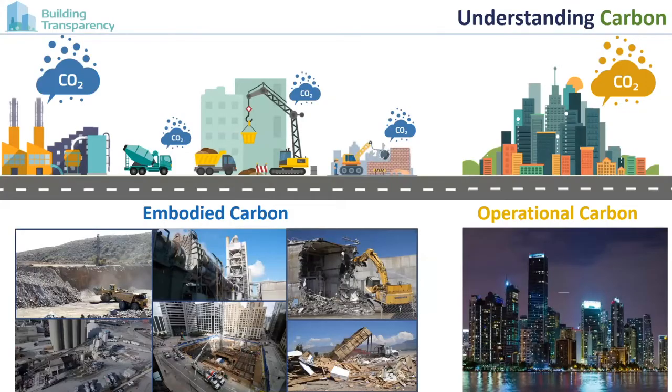And I always use this cartoon graphic to really ground us in what we're talking about. I think for 30 plus years now, we've been looking at operational carbon, which is the carbon associated with the buildings once they're constructed. So their energy consumption, mechanical, electrical, plumbing systems, lighting, all those things that are consuming energy are really in this operational carbon bucket.